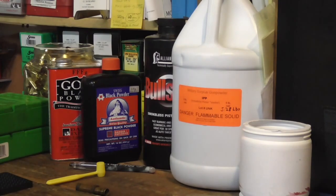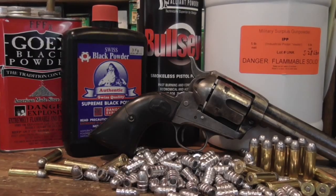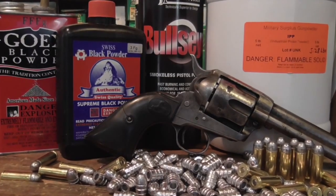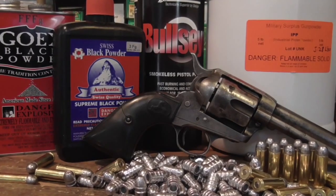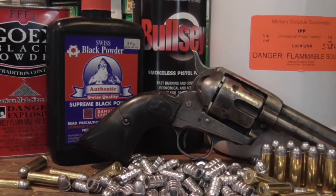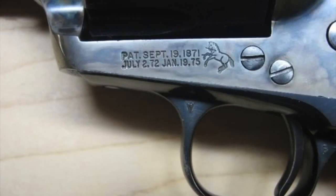This time we're forced to use real black powder since our Colt is dated 1898 and the smokeless powder proof is not stamped on the left side of the trigger guard. The VP mark means verified proof and lets you know this gun was manufactured with different steel suitable for the higher pressures of smokeless powder.